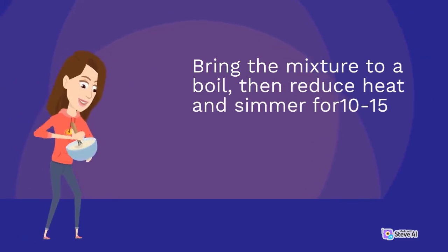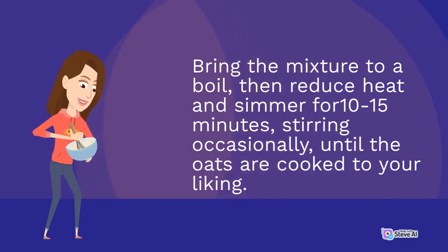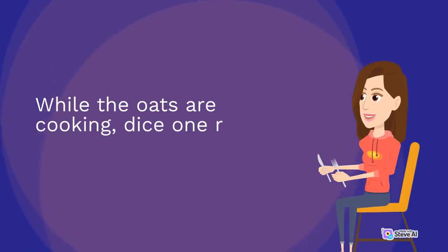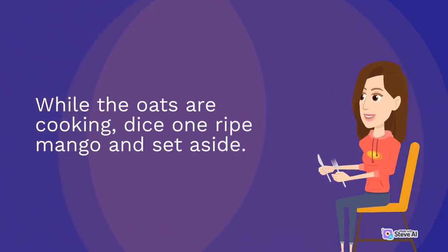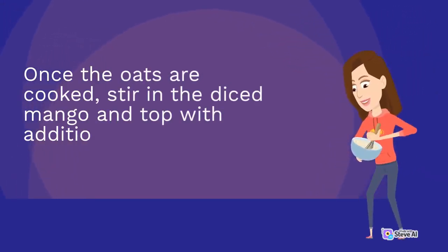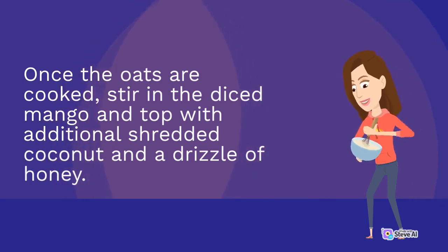Bring the mixture to a boil, then reduce heat and simmer for 10 to 15 minutes, stirring occasionally, until the oats are cooked to your liking. While the oats are cooking, dice 1 ripe mango and set aside. Once the oats are cooked, stir in the diced mango and top with additional shredded coconut and a drizzle of honey.